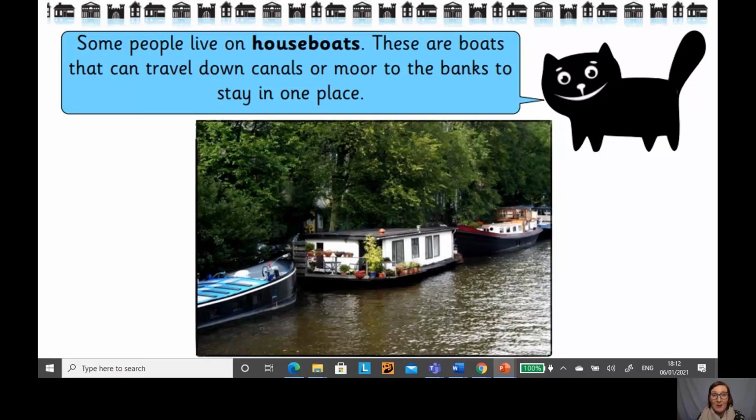Now, some people live on houseboats, and these boats can travel down canals and they can moor on the banks and stay in one place. Sometimes people like to travel around on the water in their houseboat. I would love to live on a houseboat. I think it'd be really nice to be able to move your house around. Would you like to live on a houseboat?